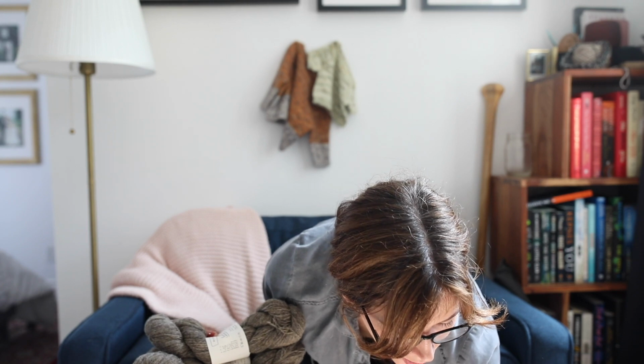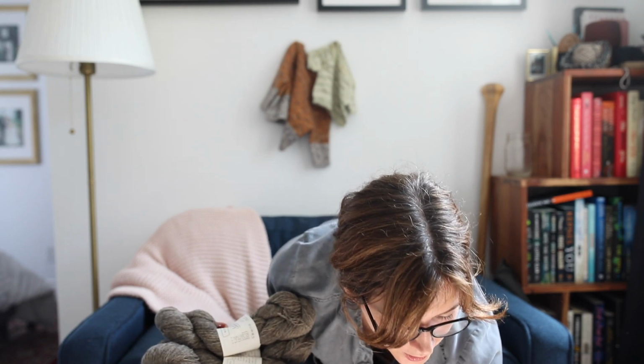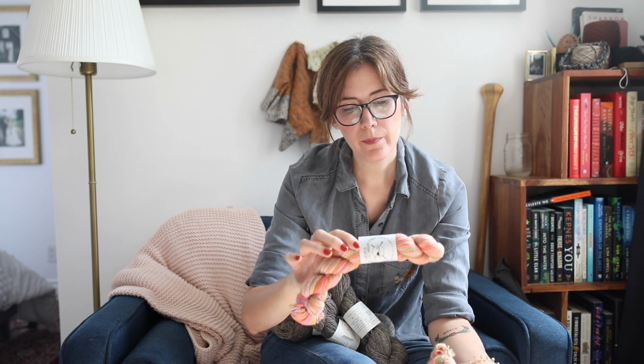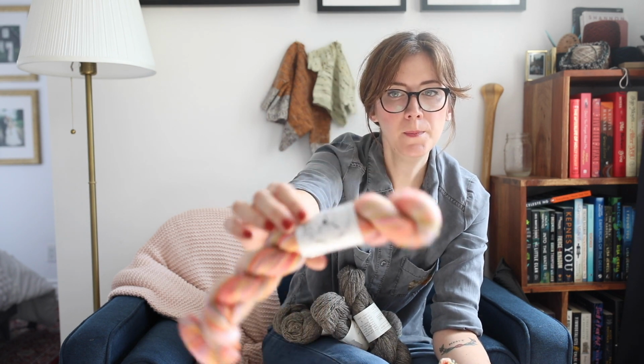And the other option, which I think could be really, really pretty, I impulse bought. I was having a really shitty day, I don't even remember when, but anyways, it was really bad. And so I impulse bought Midsommar from Spin Cycle, and I got 4 of them.